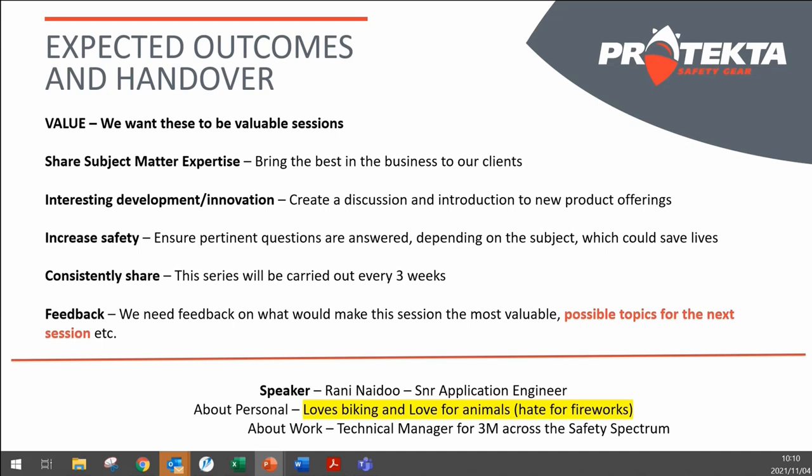About Rani. So Rani loves bikes, motorbikes to be specific. She also is an avid lover of animals. So I don't think she's going to be too excited tonight when there's fireworks going off. I think last time we spoke, she told us she hated fireworks. So good luck with that tonight, Ronnie.